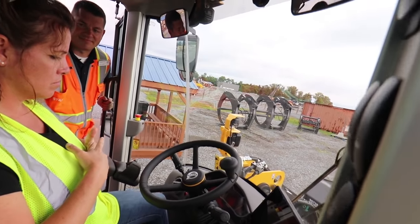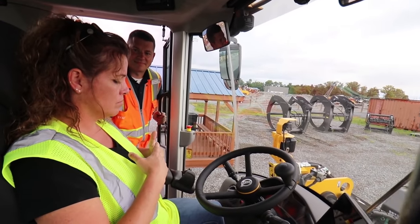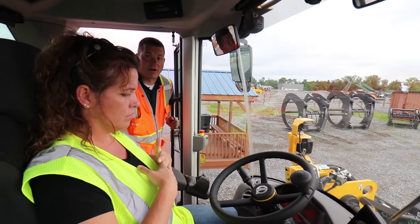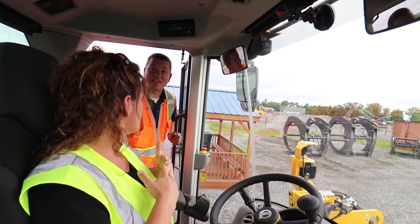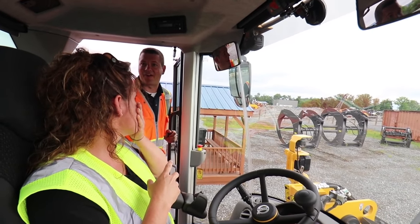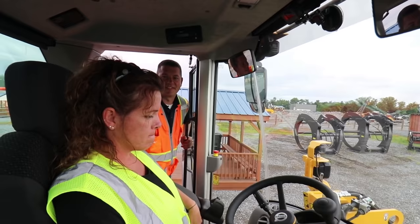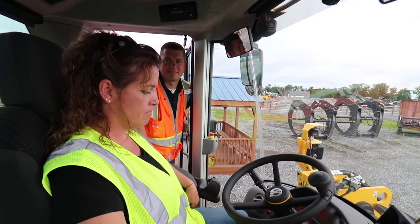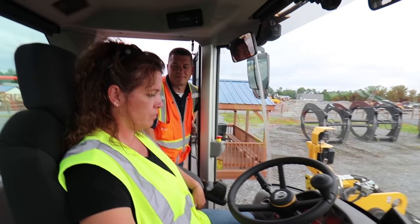And what's your exit strategy? Before you start operating, I want these guys to have an exit strategy. I don't want you to use it, I just want you to have it. When you're in that situation, your heart's going to be pounding out of your chest. You don't want to be thinking, what do I do? You already know. There's guys that have panicked and hit the wrong thing. Accelerate. I'll tell you straight up.